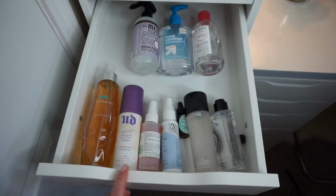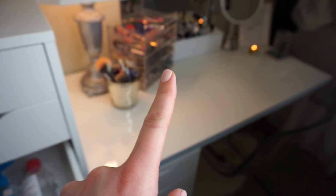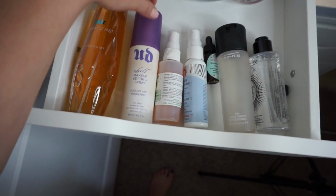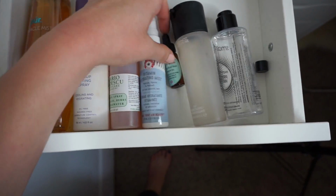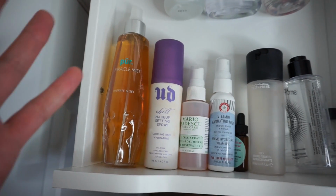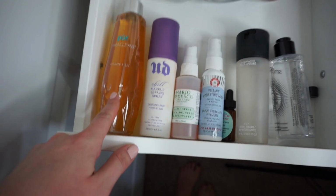Next drawer, I have my setting sprays. So normally I have all of these setting sprays sitting out on my vanity, but I decided to keep them in here for today's video just to have them all in one place and just so that it looked a little bit cleaner and a little bit nicer. So first I have this Pure Miracle Mist that I got during their 21 days of beauty or whatever they do, and it's pretty good. It's got a citrusy scent to it.